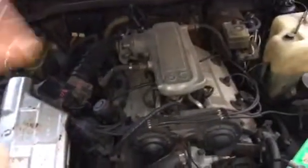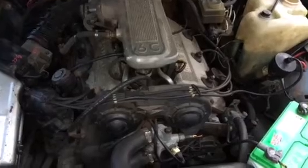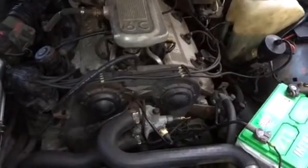So that's the Busso V6. And when I started researching about this car, everybody talked about how great this engine sounds. Like it's one of the best sounding engines of all time. And you know what? They're right. This thing does sound pretty awesome.